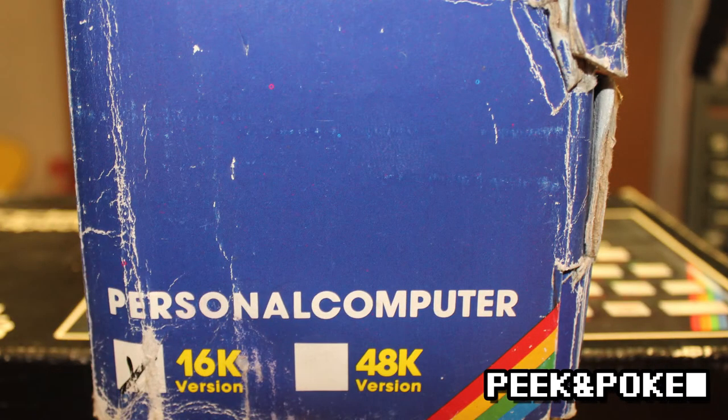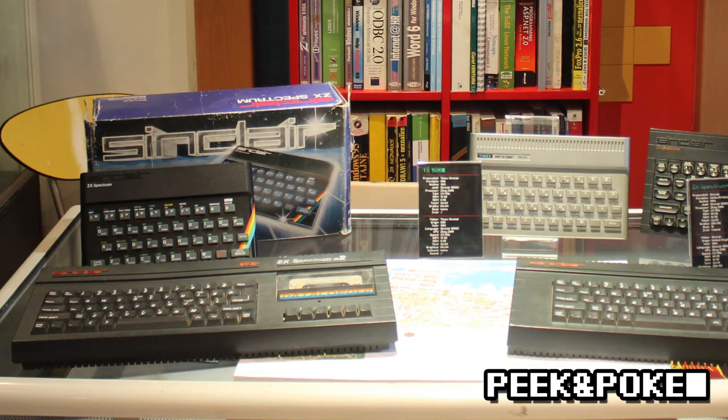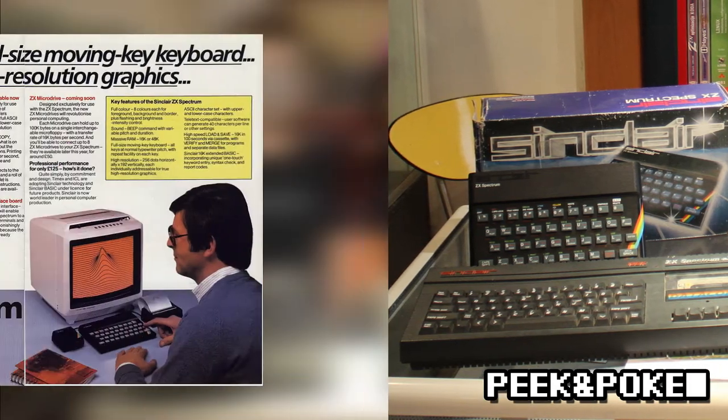Users had the option to mail in their 16 kilobyte models to be upgraded at a reduced price. But given the delays in shipping, inconsistency in operation, and the infamous blue tack debacle, many opted for the 48K version up front.